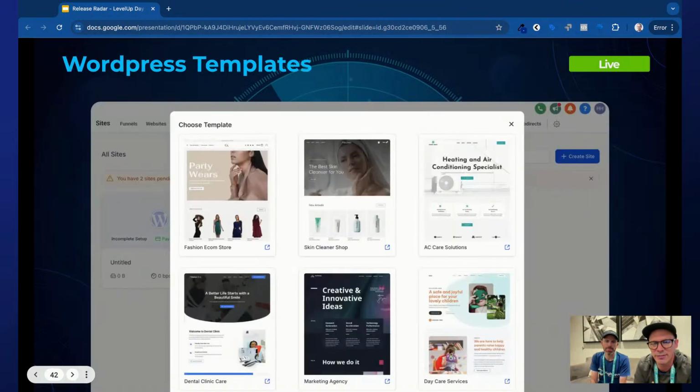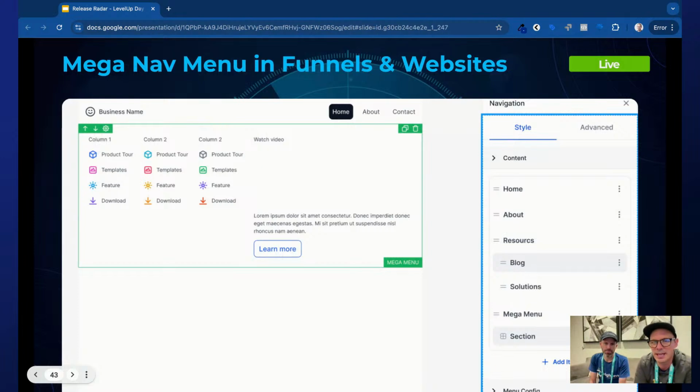WordPress templates are now live. This is actually cool. I didn't know we were going to go here, but we did. And so now we're building templates for WordPress as well. So if you're using our WordPress hosting, you can launch instances with a template right out of the gate, which is very cool.